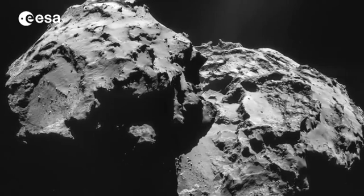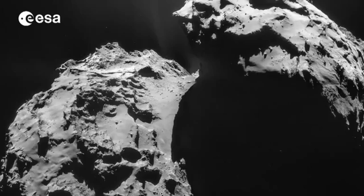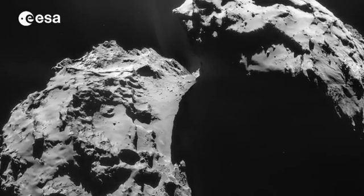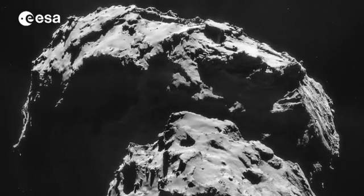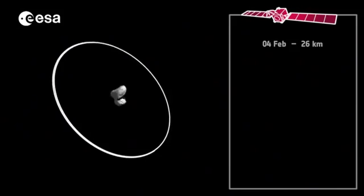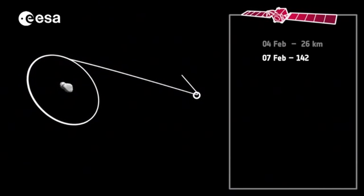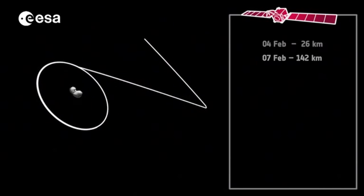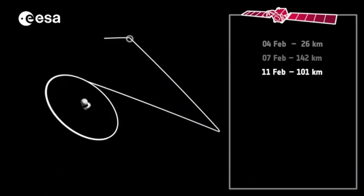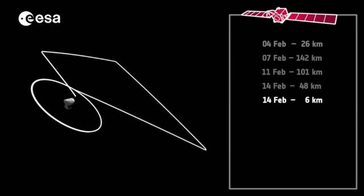Never before has a comet been seen in such extraordinary detail or studied more closely. And now the next stage of the Rosetta mission is underway. The spacecraft is no longer orbiting Comet 67P Churyumov-Gerasimenko because of its activity. Instead, it's performing flybys, and one brought Rosetta to its closest ever encounter, just 6 kilometers from the surface.